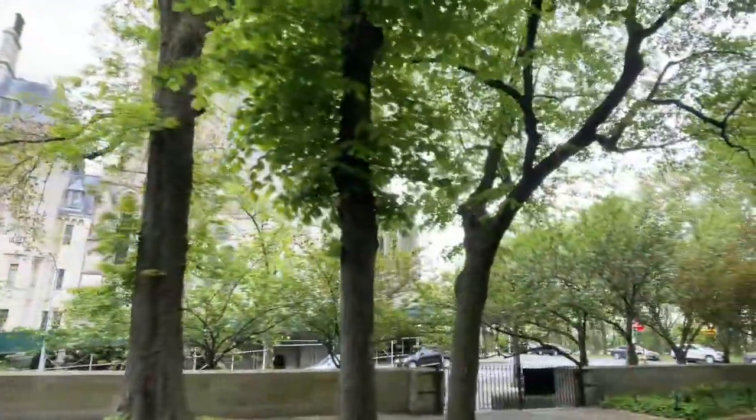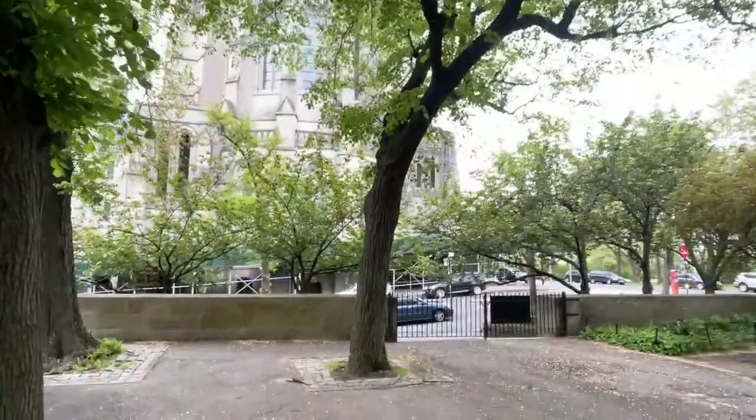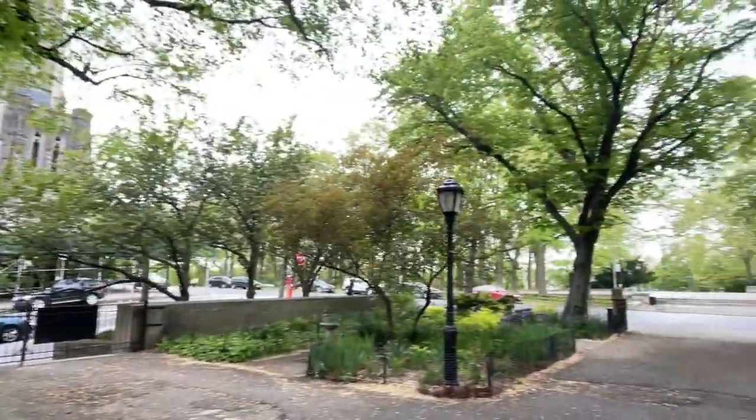Riverside Church, famous for, I'm walking through Socorro Park right now, really quick.